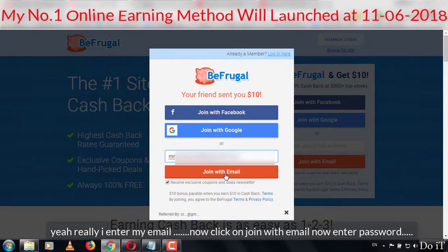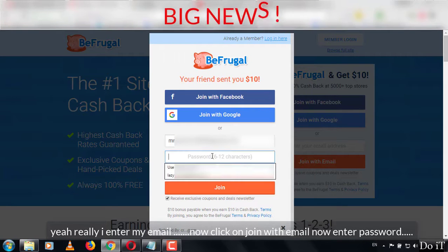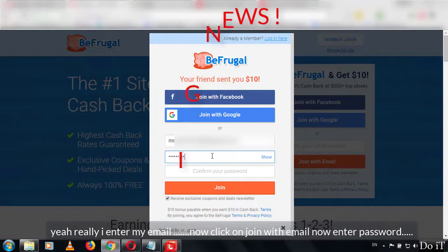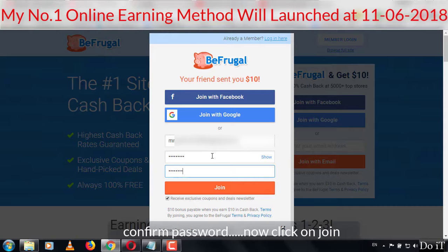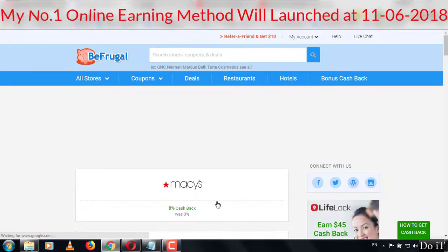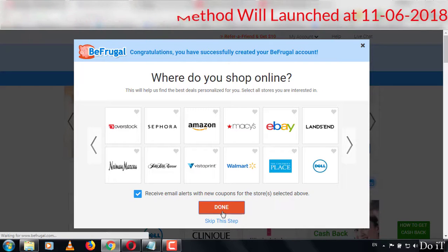Now click on join with email. Enter the password. Confirm your password. Now click on join. You can click on done or skip this setup. Yeah, that is also done.